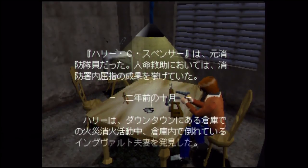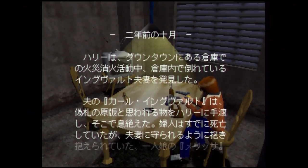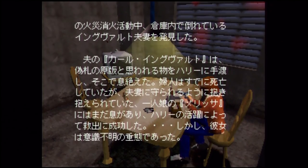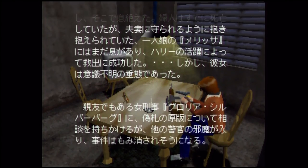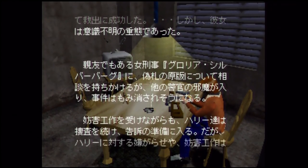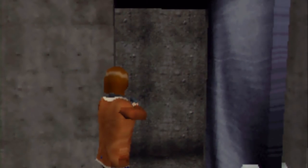Then 2 years ago, Google Translator started making zero sense and something was counterfeit in a warehouse he was training in. I'm guessing Harry got in the way of some gangsters or something, because Google Translator is still not making any sense. There's someone called Claire and someone called Gloria, and none of this matters. Look, Harry has a gun and now some dudes are going to get shot up. Harry hears a noise outside his rather basic apartment, but all he finds is a note.